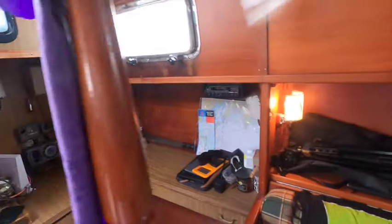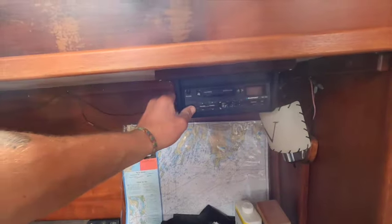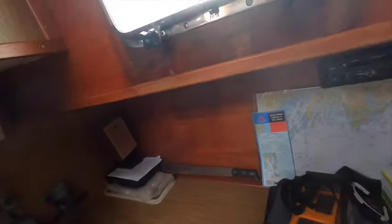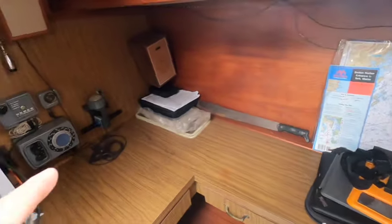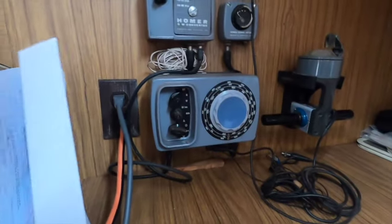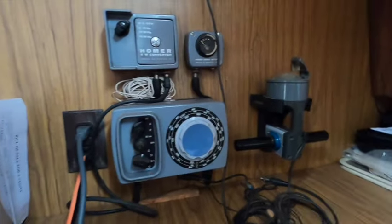Keep on, ukulele. We got some charts, but come over here. We got our sound system down here. It turns on. No copyright, but you can hear that it works. Keep on moving to the office here. We got a cool old style VHF ham radio. They have to tune in. This guy's an antique. I love this.